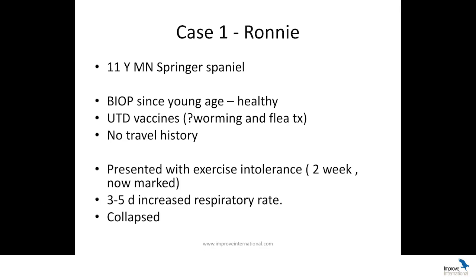Now, when you question the owner, he says, actually, there's been a progressive exercise intolerance for approximately 2 weeks, but now this is really marked, and he doesn't get out of the house, doesn't want to walk. And he also mentions that there's been an increased respiratory rate for the past 3 to 5 days. Again, there's been no other changes, no vomit, no diarrhea, no cough that the owner can remember, or sneezing. So his main problem is progressive exercise intolerance, and he's collapsed and tachypneic.